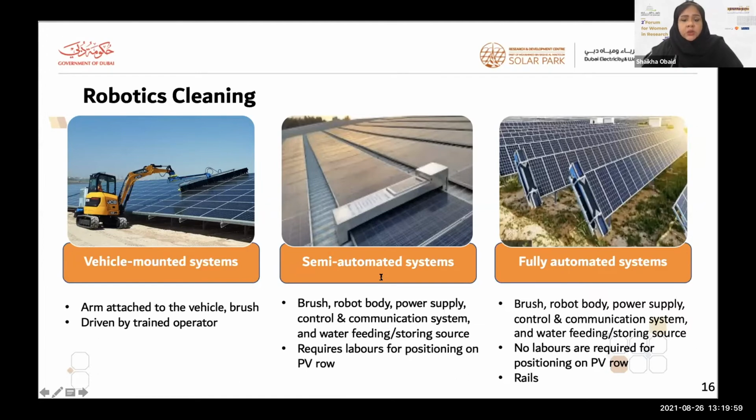Each machine has its own system for controlling the pressure of the brushes on the PV modules in order to avoid any PV module damage. The pressure limit on the top of the PV module must be within the tolerance allowed by the module manufacturer. The vehicle-mounted devices are associated with a higher risk of PV module damage because irregular ground conditions may cause the brushes to exert a higher pressure on the PV module, which can lead to PV module cracks or even breakage.